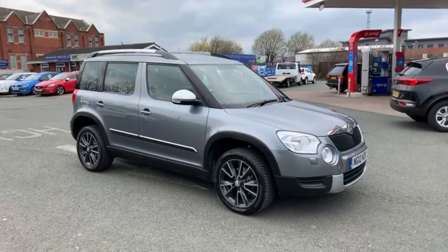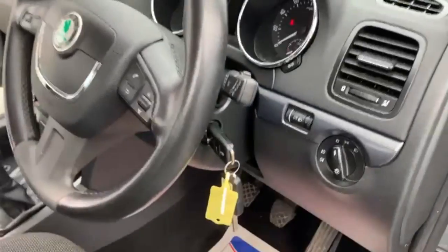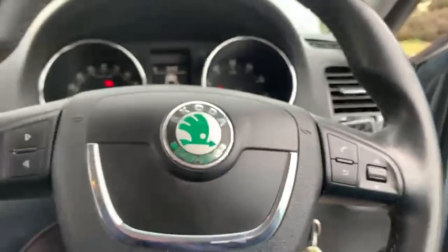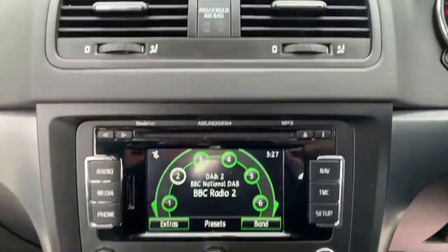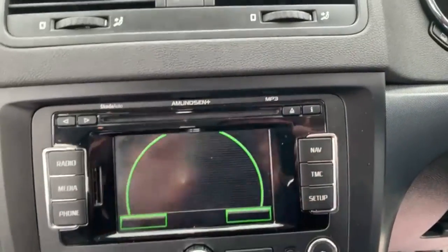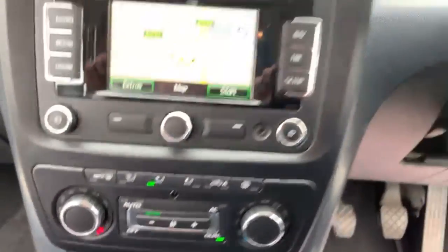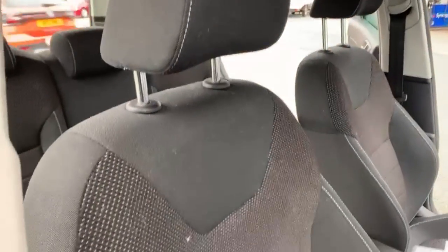Okay, moving on to the interior. You do have your two keys present with this vehicle. You've got your steering wheel controls that do control your phone and also the radio as well. You've got your DAB radio with your Bluetooth for your phone and your sat nav. You've got your air conditioning. And now I will show you around all the seats inside the vehicle just so you can see the condition of them.